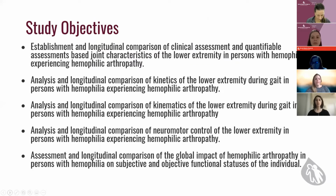So again, the objectives of the study were really to establish a longitudinal comparison of clinical assessments and quantifiable assessments based on joint characteristics of the lower extremity in persons with hemophilia that are experiencing hemophilic arthropathy. So we wanted to look a little bit more in a longitudinal area and look at some of the clinical assessments that we do, and then really move into more quantifiable functional assessments on top of that. So really moving a little bit away from the more static assessment into a more movement-based assessment. Furthermore, we wanted to focus on the analysis and longitudinal comparison of the kinetics of the lower extremity during gait. And then we wanted to also look at a comparison of the kinematics during gait, and then again of neuromotor control, and then really see what the global impact of these are in a longitudinal manner. Next slide, please.